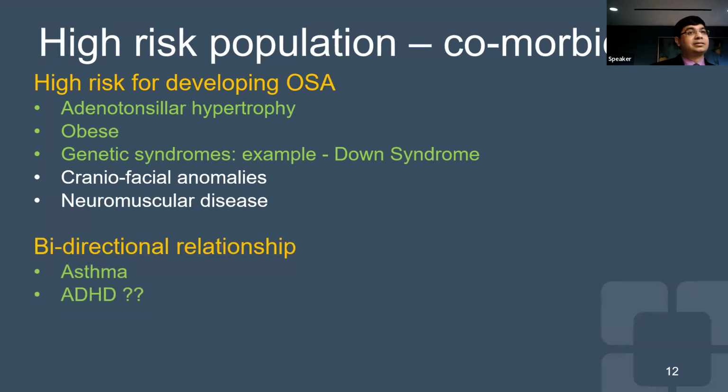There is a bidirectional relationship with asthma. Asthma does not cause obstructive sleep apnea. However, the end consequence of hypoxemia in children from obstructive sleep apnea and asthma, particularly if untreated, both of them can lead to significant problems and so on.